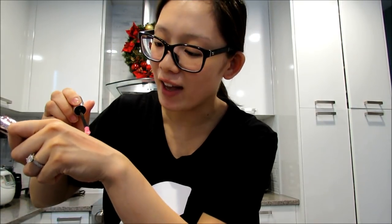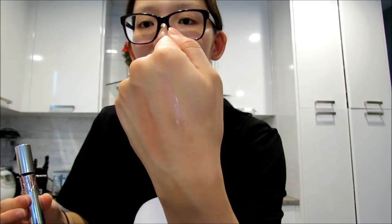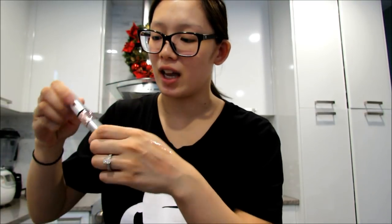Okay, I gotta do this fast. This one is almost like a clear gloss, but it has a hint of pink in it. And I just like it for an everyday sort of gloss.